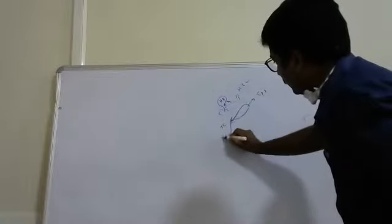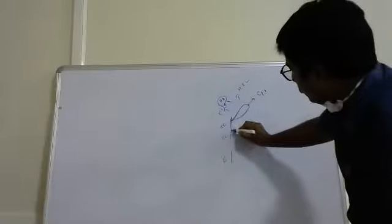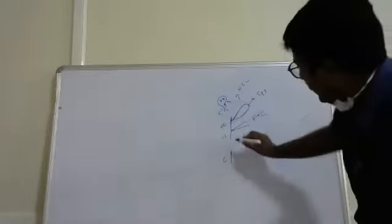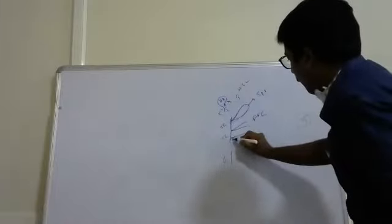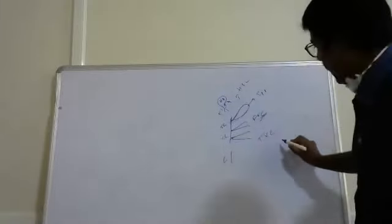This is the thyroid cartilage, and this is the cricoid cartilage. From the thyroid cartilage, first we will get the false vocal cords. Then next we will get the true vocal cords. This is the false vocal cord, and this is the true vocal cord. From the epiglottis, draw a membrane.